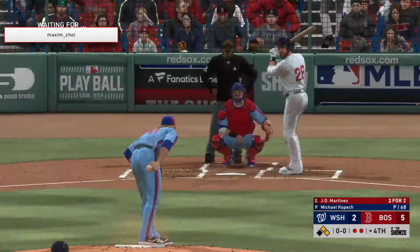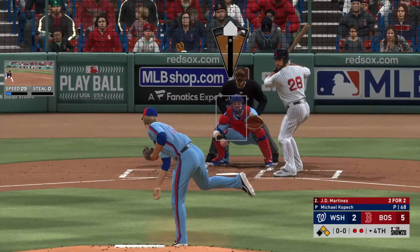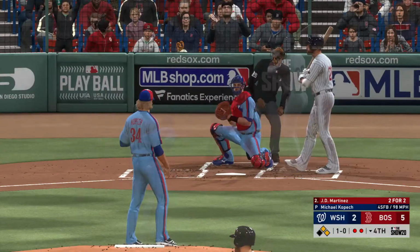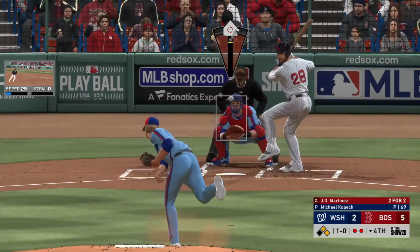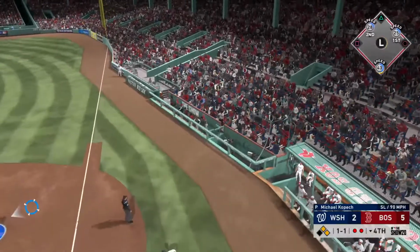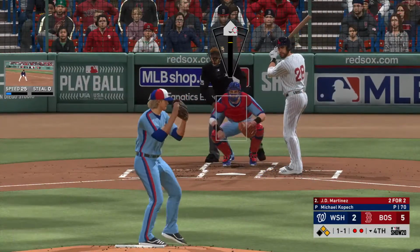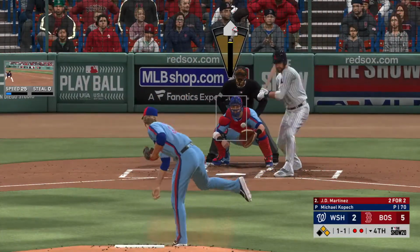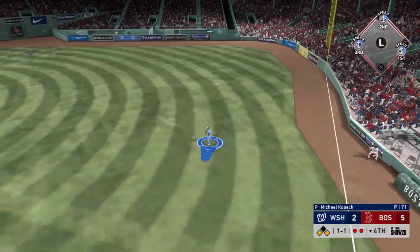And that'll bring up J.D. Martinez. 2 men on, 2 away here in the 4th. And that misses inside, 1-0. 2 men are on with 2 men out. And this is hit hard to the right side. Foul. Swing and a flare hit toward right. And that's going to fall for a base hit.